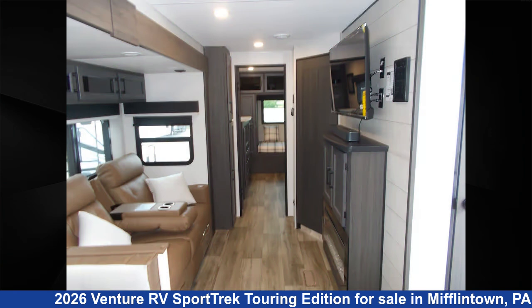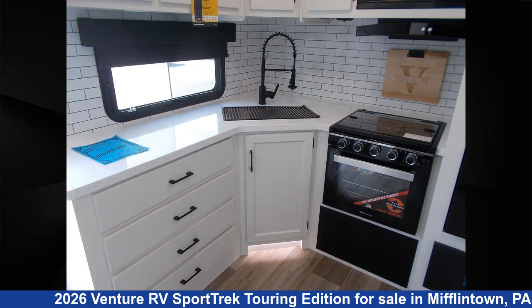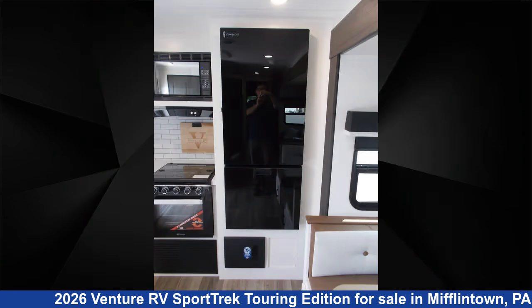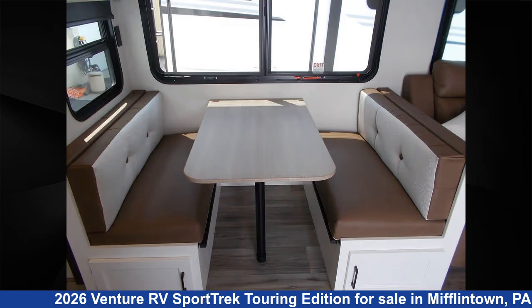This new Venture RV is 31 feet 6 inches in length and features a chocolate interior, sleeps 4, refrigerator, stovetop burner, oven, spare tire kit, air conditioning, external shower, slide-out, TV, self-contained, awning, and 45 gallons fresh water capacity.